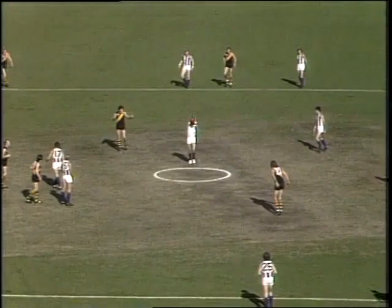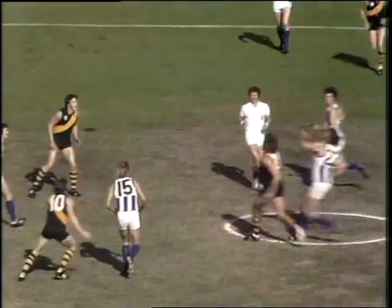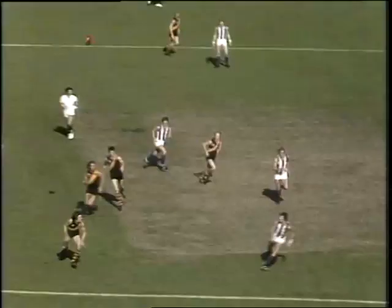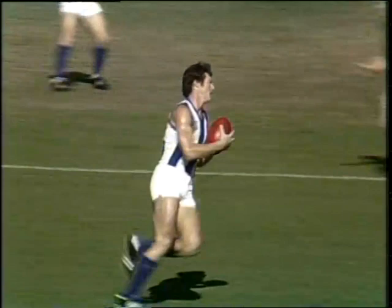Set proceedings in motion, which he does. The tap to Balm. North are going into attack. The scramble of players coming through, Gaunt for Richmond picks it up, but a safe mark taken on the centre wing position by North Melbourne's Ick.